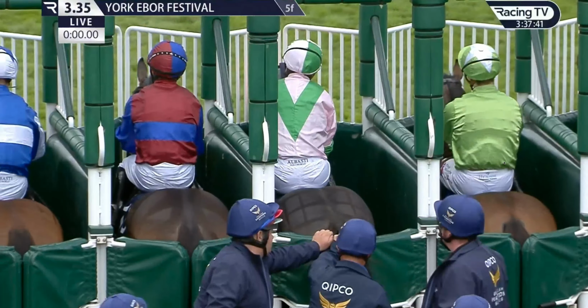HighField Princess stretching away, scorching away, breathtaking. HighField Princess won the Nunthorpe. Huge run from the Platinum Queen in second, then Emirati Anna, Cardam, Royal Acclaim, Dragon Symbol late on the scene. That is a great sprinting performance from a quite magnificent mare.